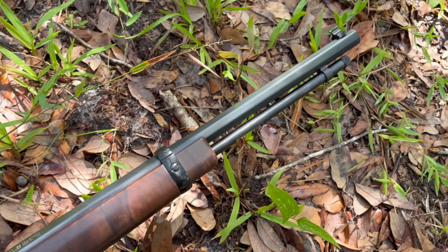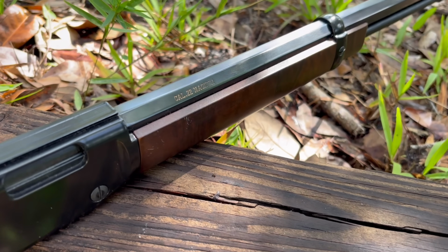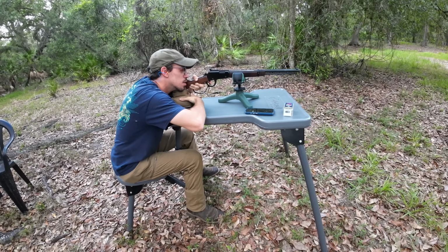I really like this gun. It's got a nice set of Skinner peep sights on it, 16.5-inch barrel. This is really my raccoon gun. I've killed a ton of raccoons with this thing, and it's just great. So I've been shooting these CCI Maxi Mags out of it, and I'm getting pretty good groups.